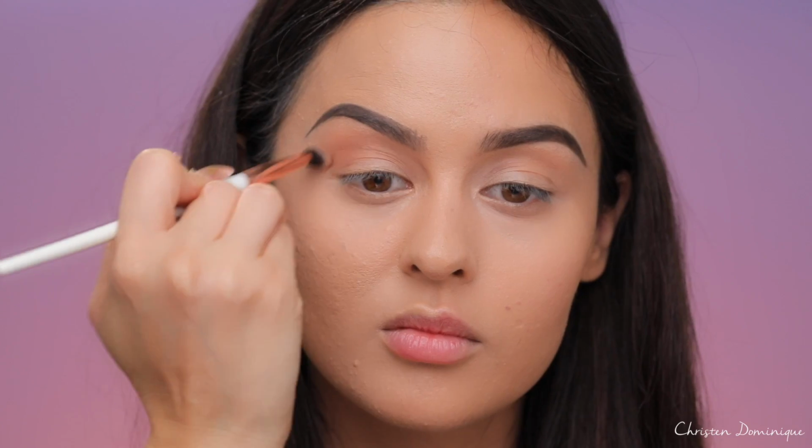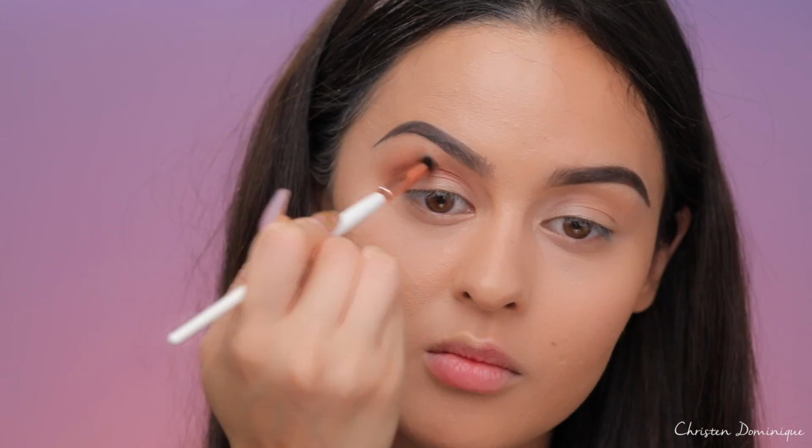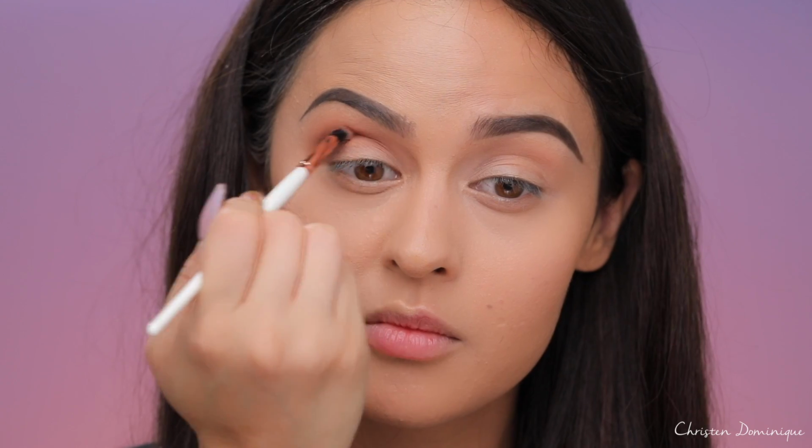So I'm starting off with a light transition shade right into the crease. Bring it right in there. Okay, so for the next crease color, I'm going with the darkest brown right next to that black and just work that into the outer V.